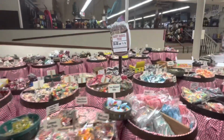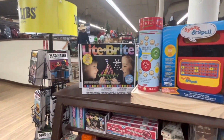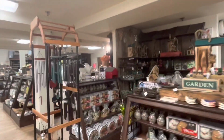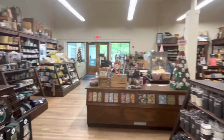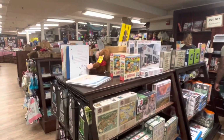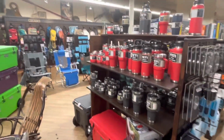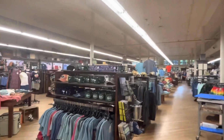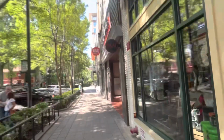A lot of old classic candies. Some you could get in regular stores, but a lot of them are neat old candies from the past. Also have a lot of neat games, an old Simon Says, Lite-Brite with the old retro packaging. If you're a Yeti fan, we have all kinds of selections here. All right, that was the Mast General Store. It's always a nice store to go into.